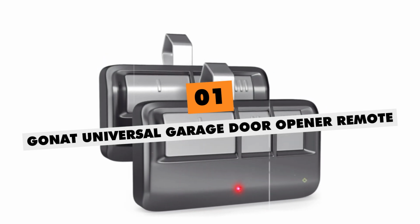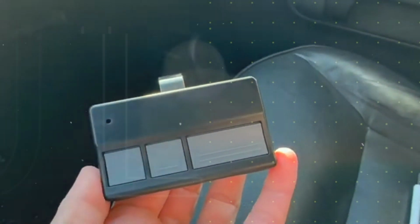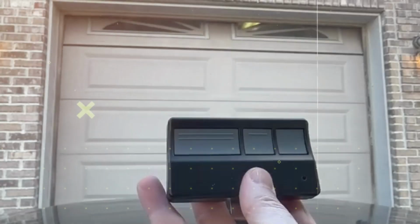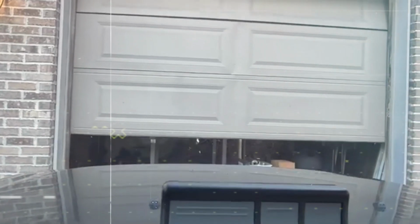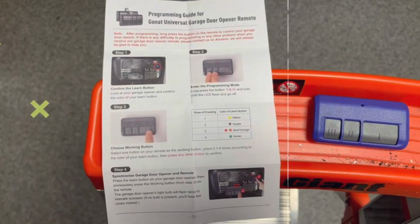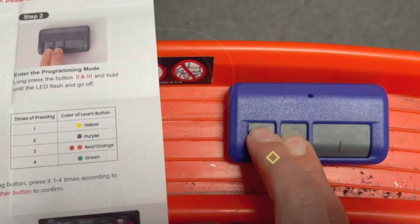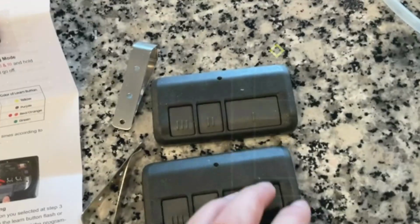GoNat Universal Garage Door Opener Remote. Also making a second appearance, the GoNat remote controls garage access from your visor, pocket, or purse with this 2-pack of universal clickers compatible with top brands like LiftMaster, Chamberlain, and Craftsman. Erasing the headache of lost or broken remotes with an affordable backup. These cloned controls copy factory remotes while packing helpful extras like visor clips, LED transmit indicators, and easy programming. Reliable rolling code security comes in a convenient, compact remote, ready to attach, carry, or store anywhere.